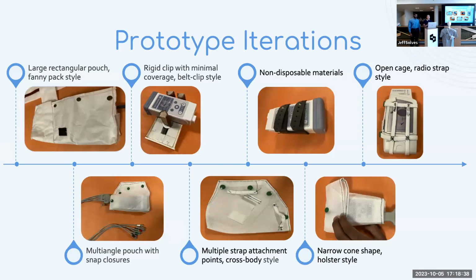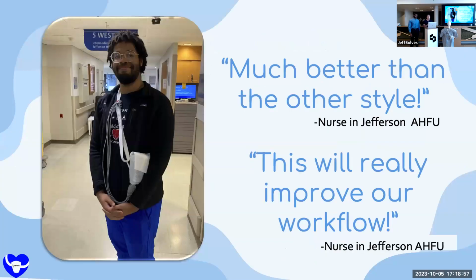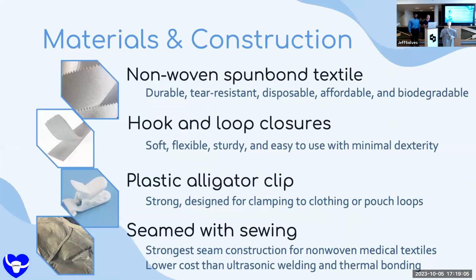So this obviously wasn't our initial design, and we went through a prototyping process that was iterative, where we would think about the different solutions we might try, test them in the real world, get feedback. And this really helped us decide what are the features we really need and what are the features that we really explicitly don't want or maybe aren't as important as we would have otherwise thought. And the feedback we got from nurses and patients in the hospital was that this is much better than the other style, and it really does improve their workflow in a meaningful way.